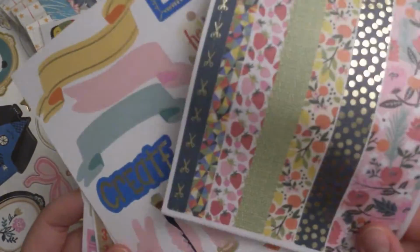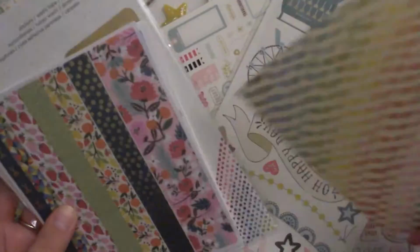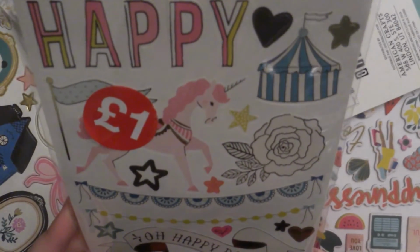Very nice, some washi tape. That's really nice washi tape actually. Just nice stickers in that little kit, and you got a little folder as well for it, which is nice. I also got some, this is Maggie Holmes.